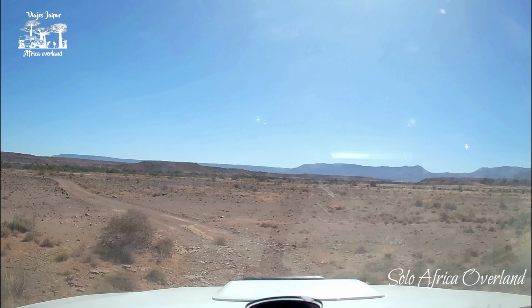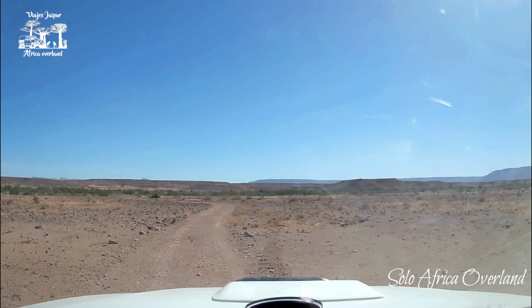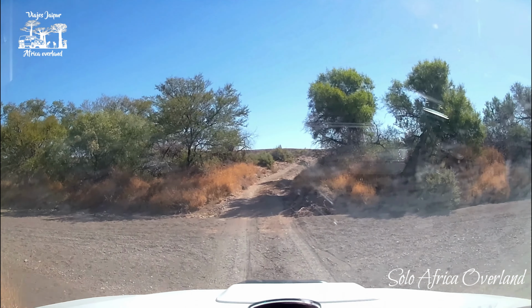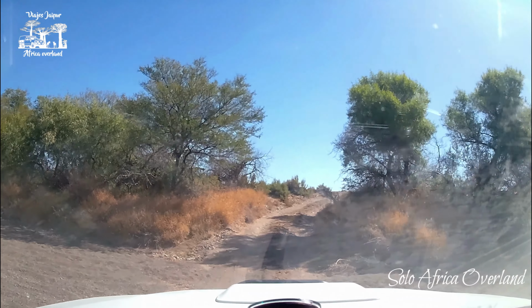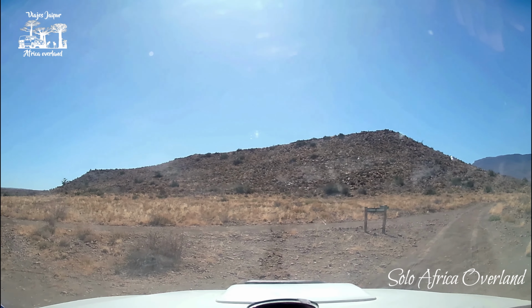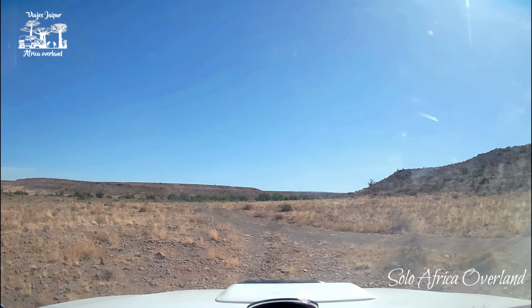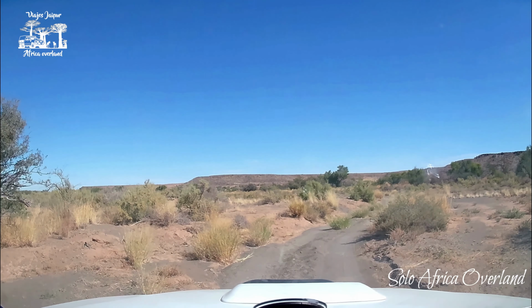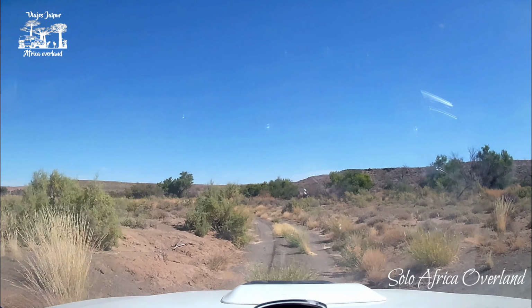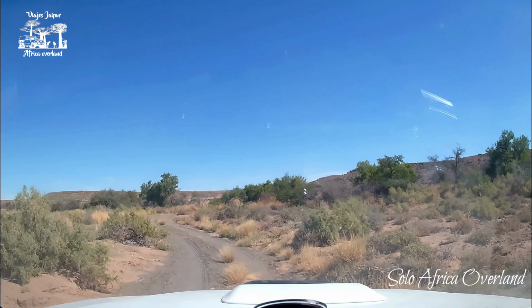Leaving the Apsal loop, you can connect with this road, which is the sand river loop and another sand river. So if you continue straight, you'll do the sand rivers loop, and if you take to the left, the new field loop, which is a much longer route. It takes you all the way to the western side.